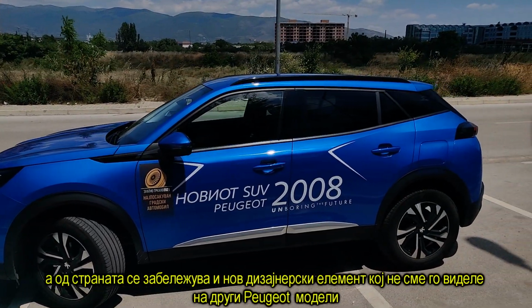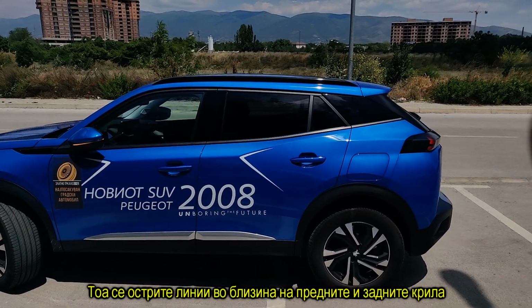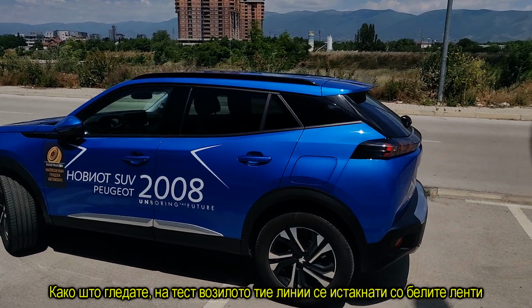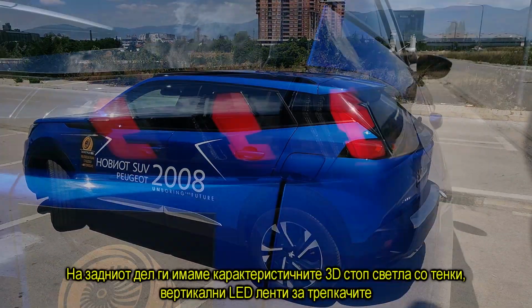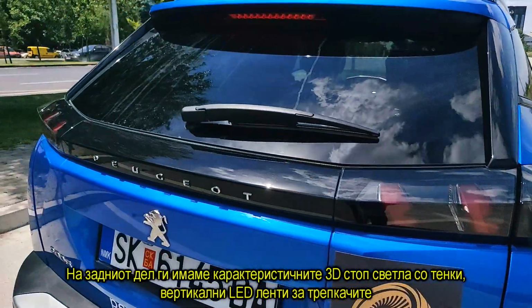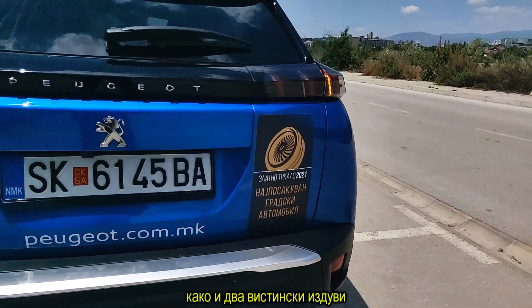Meanwhile, the side also features a new design touch that we haven't seen before on other models: the sharp creases near the front and rear fenders. As you can see, the test car has these creases accentuated by the white stripes. The rear features Peugeot's signature 3D taillights with slim, vertical LED turn signals and two real exhaust outlets.